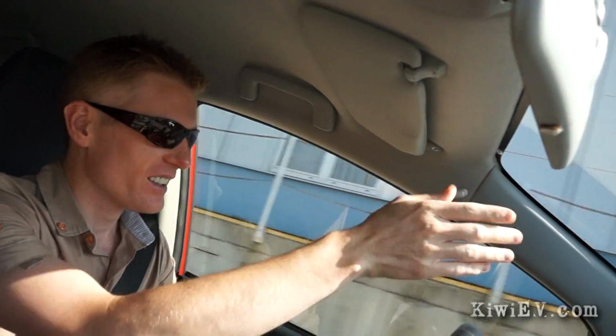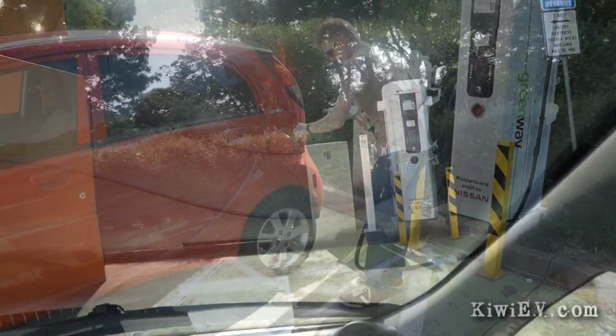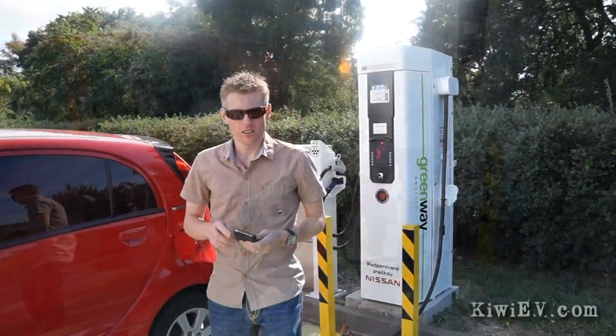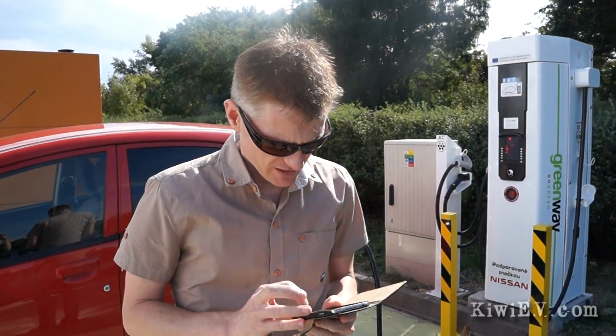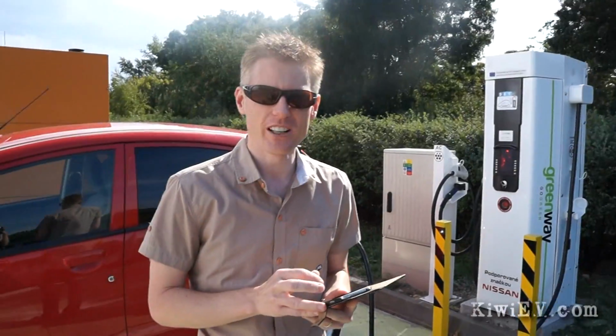Here we are! Greenway fast charger. Let's plug in and go and get a coffee. Unfortunately, things were not about to go as smoothly as I had hoped. I just tried what I thought was the code, but it's not working. Oh dear, alright. Let me check my email, make sure I haven't made a mistake.